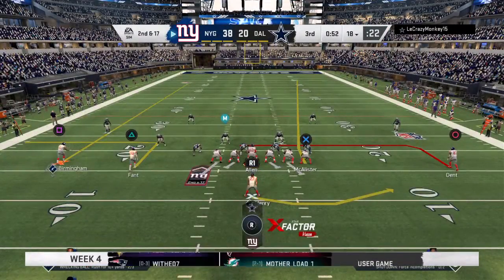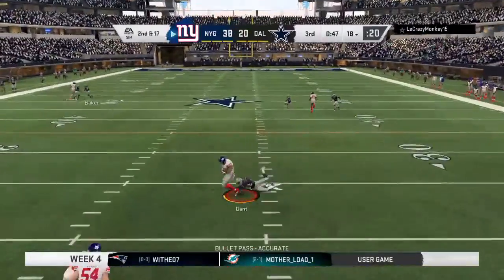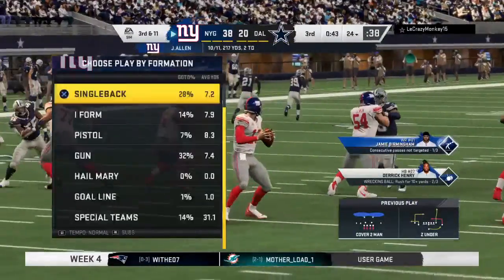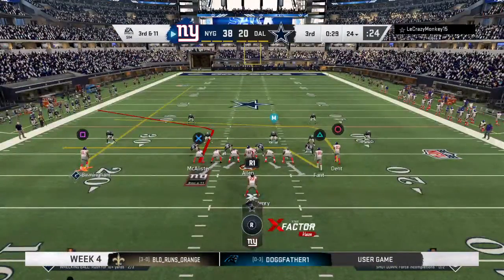Now, following the sack, they'll look to make amends on a second down and 17. Here's Allen. And he's got him. Got his man on the in route. Complete. 6 yards is the pickup, and that'll lead to a third down. Fired that one in there, able to make connection on a nice in route.